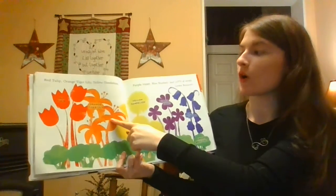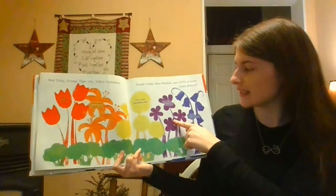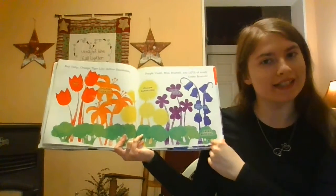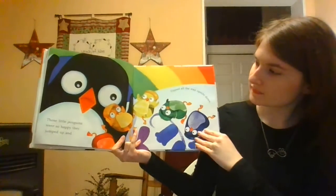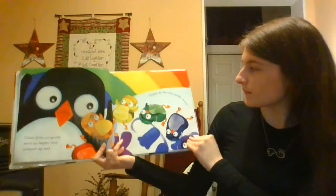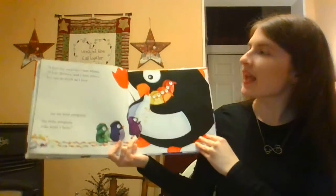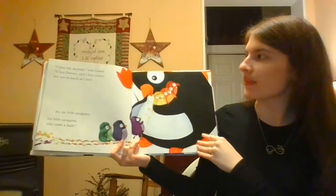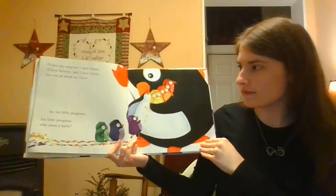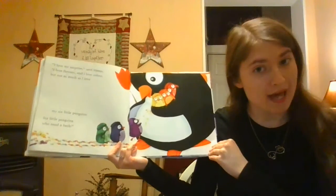Red tulip, orange tiger lily, yellow dandelion, purple violet, blue bluebell, and lots of lovely green broccoli. Those little penguins were so happy they jumped up and flipped all the way upside down. I love my surprise, said Mama. I love flowers and I love colors, but not as much as I love my 6 little penguins. 6 little penguins who need a bath.